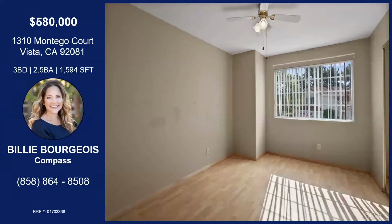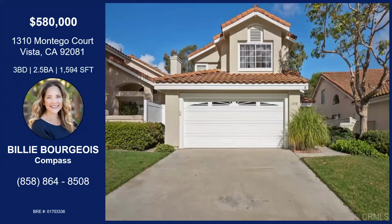Another bonus about this community is that the front landscape is taken care of by the HOA. And the backyard is all hardscaped with colored concrete, so very easy maintenance. Very low maintenance. Love that.